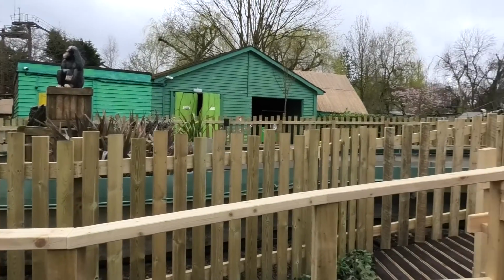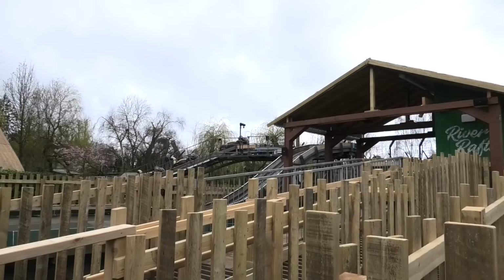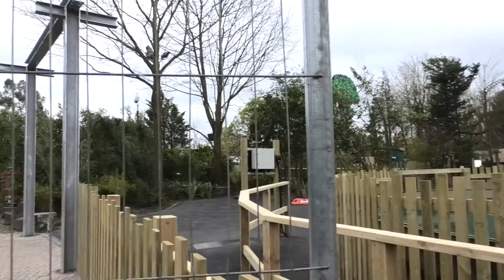This will be opening Thursday next week, and it looks like you'll probably only get one adult into a log flume. It's a little junior one. Looks like it's pretty well themed. They haven't got their sign up yet.